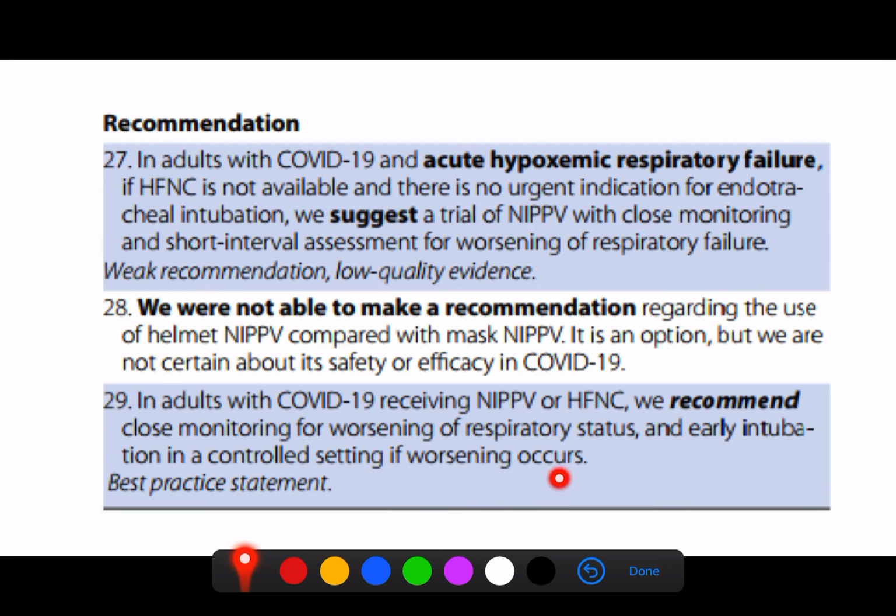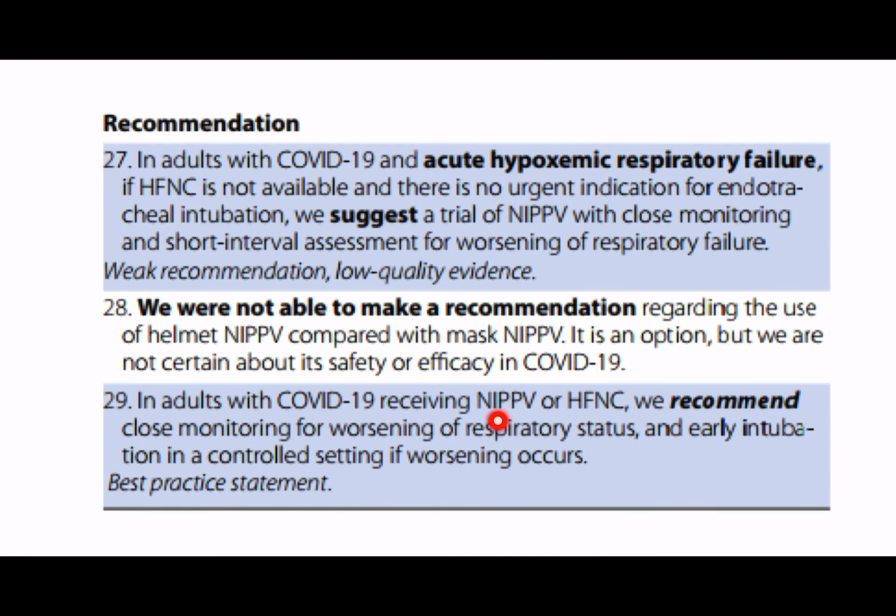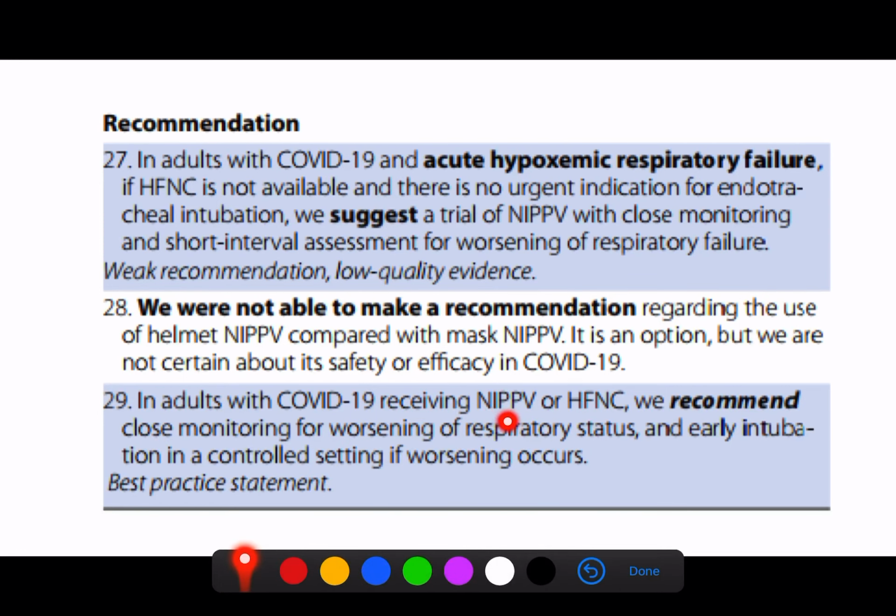I think it's really important that anyone who has got COVID-19 who is requiring non-invasive positive pressure ventilation or high flow nasal cannulae, you have to be cognizant of the fact that they can deteriorate and deteriorate quickly. I have certainly had a number of patients who have come in not on any oxygen and then within a few hours ended up intubated, ventilated with multifocal consolidation on their chest radiograph. So these patients can deteriorate quickly, and the only way we can pick them up is by monitoring them closely. And so that, by almost definition, means they should be in a level 2 or a level 3 area.